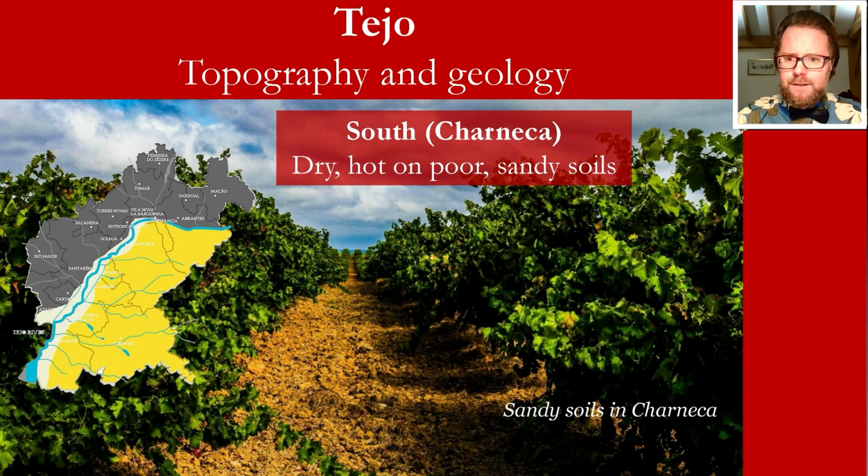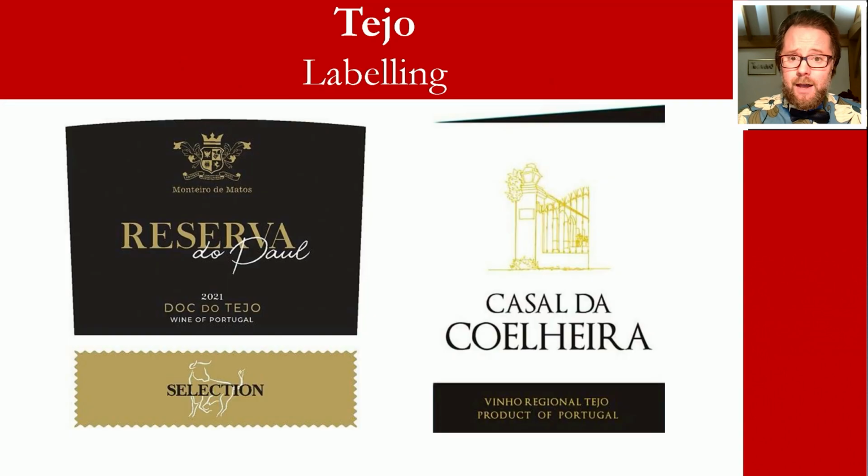Then we find the southern section, or the Charneca. This is the driest and hottest area, on poor sandy soils mostly, producing red and white wines. It's the yellow highlighted area on your map on the left-hand side. And you'll see the sandy soils in the picture just there.